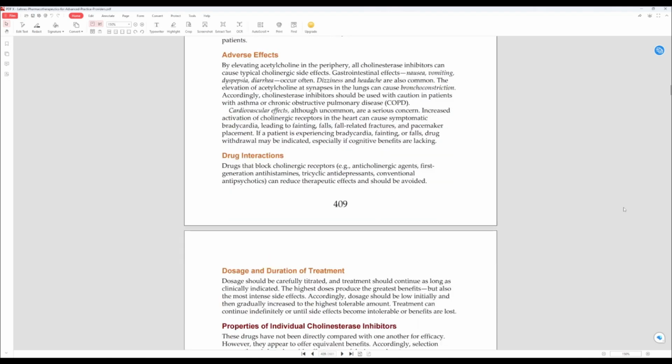So what are some of those risks? Adverse effects. By elevating acetylcholine in the periphery, all cholinesterase inhibitors can cause typical cholinergic side effects. So nausea, vomiting, dyspepsia, and diarrhea can occur often. Dizziness and headaches are also common. The elevation of acetylcholine at synapses in the lungs can cause bronchoconstriction. Accordingly, cholinesterase inhibitors should be used with caution in patients who have asthma or COPD.